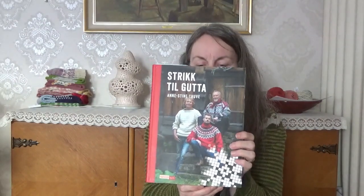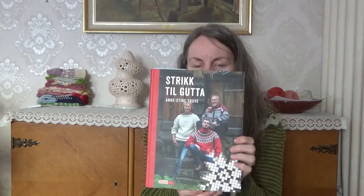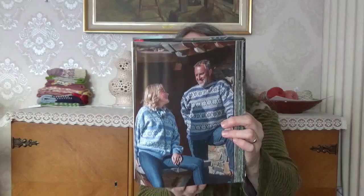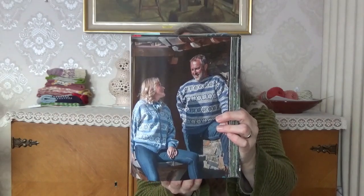The next book I want to show you is Strikk til gutta, by Anne-Stine Thuve. She and her mother have been designers for a lot of years. In this book, you can see a typical sweater or cardigan, or both, actually, you can choose. So many nice things. I knit a mitten from this book, and you will see it in the episode that we are about to publish.